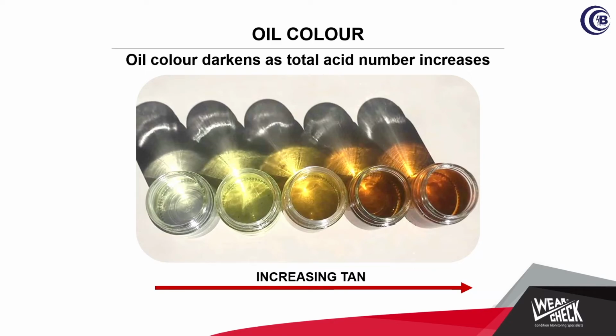That's just the increase of the TAN, and like I said, there are exceptions to the rule. On the right side of the picture, with the dark oil, you can get a low acid, but on the left side, you can't get a high acid. But this is normally the progress. As the acid increases in transformer oil, the color of your transformer oil will change.